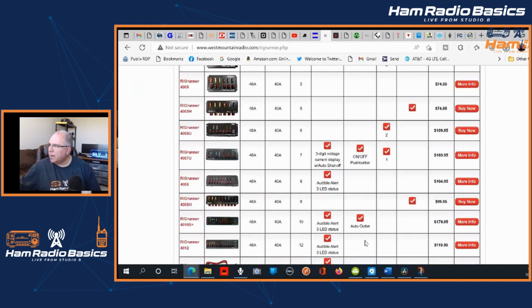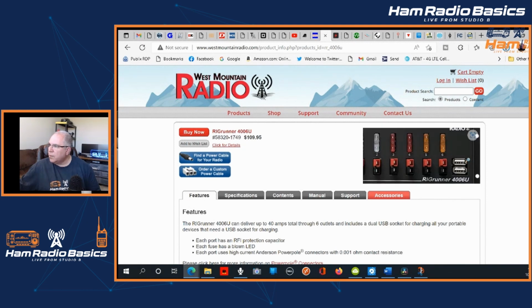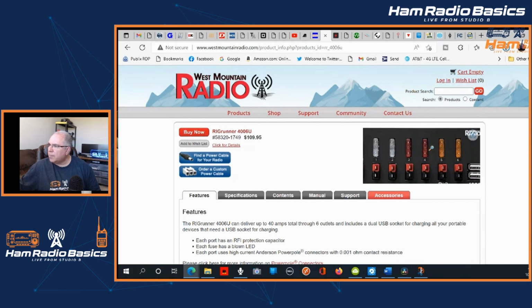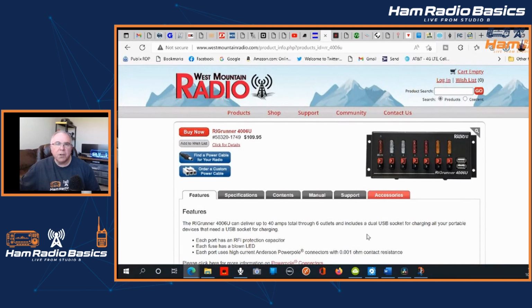I'm just going to go ahead and put a close up in on one of these Rig Runners right here. You can see here's your DC in right here. This also has USB ports, which is fantastic. There's fuses up along the top here. It is a great solution for your shack, and I know a lot of people have these in their shacks and they are absolutely fantastic, and they do build quality products.